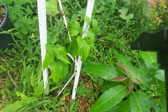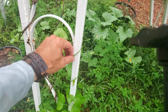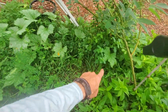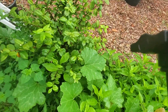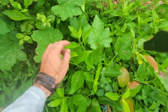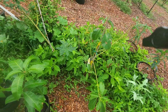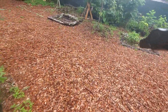Sacha Inchi's finally poking her head up, starting to climb on this little trellis. You got some Seminole pumpkins that popped up, but still nothing. Came up onto the Tanga tuba here, which is setting a couple of fruits on there as well. Yep, the Seminole came up this way, it's running that way. Now she's running over the longevity and the avocados, but we grow in clumps, y'all.